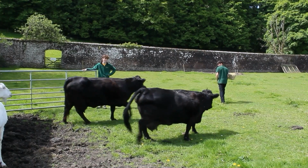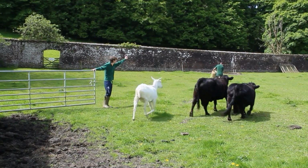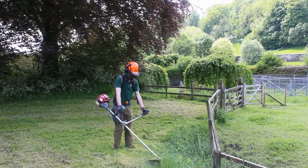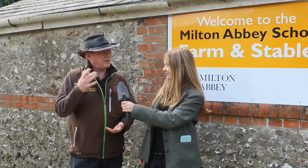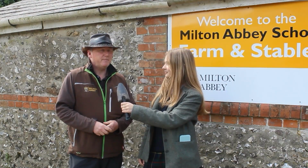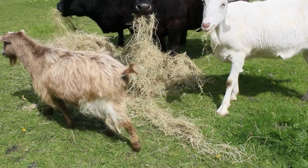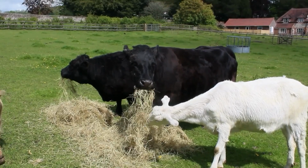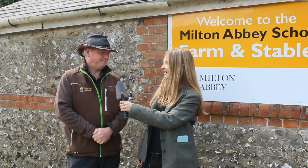So we offer a carousel for the third form, so they can come in and have a taster, and then when they make their choices in the fourth form, they can study land-based studies, so they can learn about plants, animals, and then they can do that as a GCSE option. And then from that, they can go into sixth form. So we have sixth form in countryside and equine, which is our horse riding. Okay, amazing. Thank you so much. That's okay.